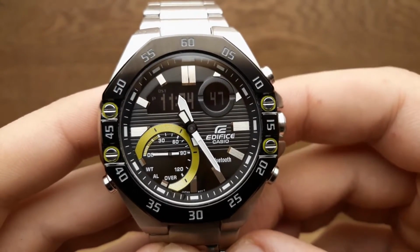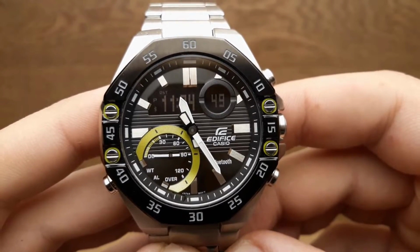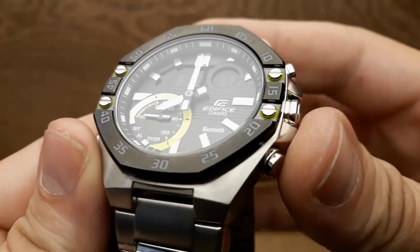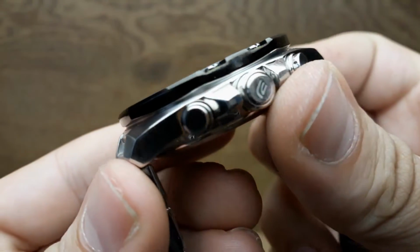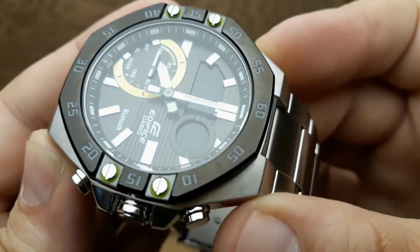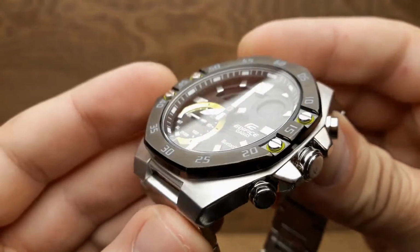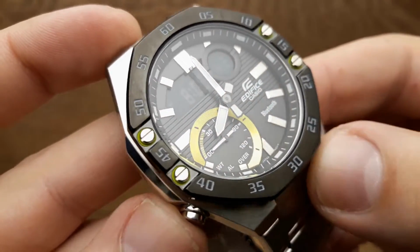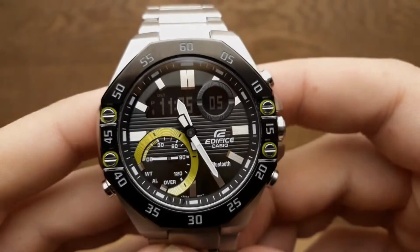This is a solar-powered watch and it integrates Bluetooth or a smartphone link function. But keep in mind that this is not a smartwatch, and it shouldn't be one. Don't compare it to one. The mobile link function will help you set the time and date from your phone, find your phone, set the alarm, and so on. And that's about it.